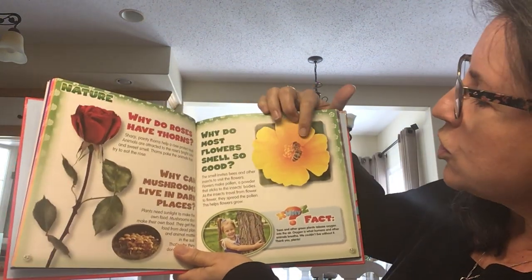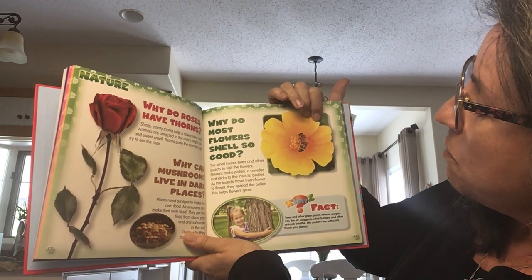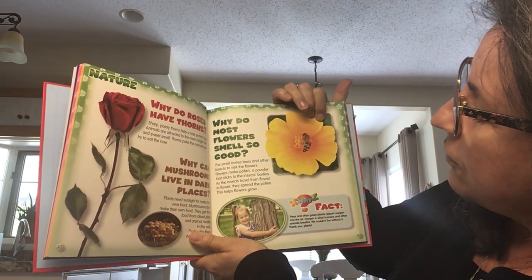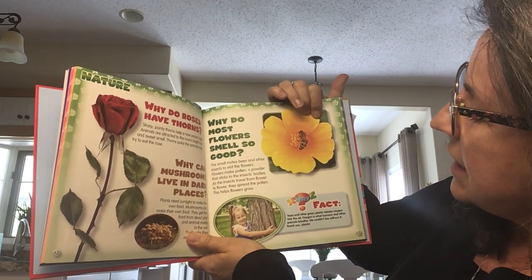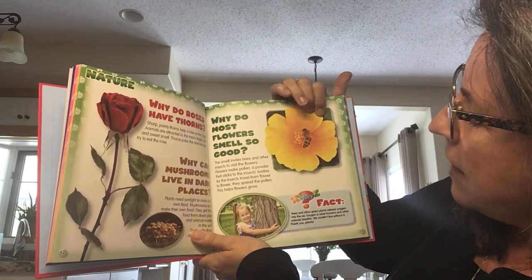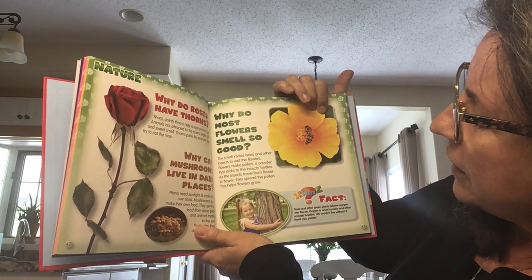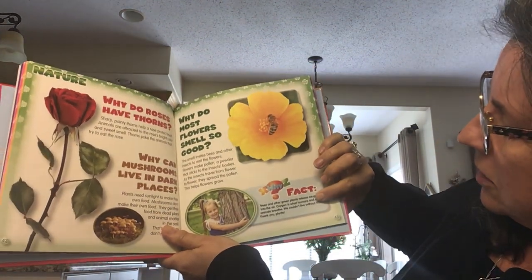Why do most flowers smell so good? The smell invites bees and other insects to visit the flowers. Flowers make pollen, a powder that sticks to the insects' bodies. As the insects travel from flower to flower, they spread the pollen. This helps flowers grow.